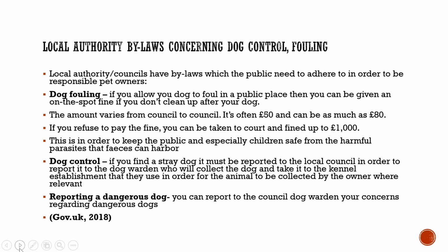And if that person actually refuses to pay the fine, they can be taken to court and fined up to £1,000. The purpose for this is in order to keep the public and especially children safe from the harmful parasites that faeces can harbour. Over your time during your training, you will learn in more detail about the parasites that we need to be aware of in faecal matter.